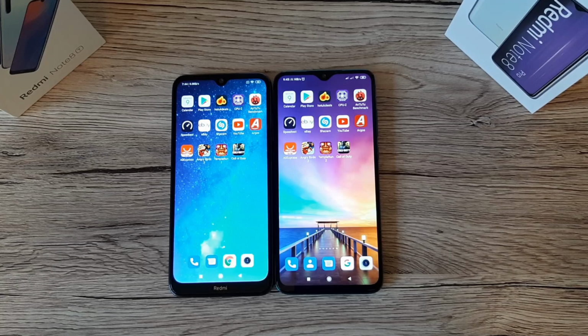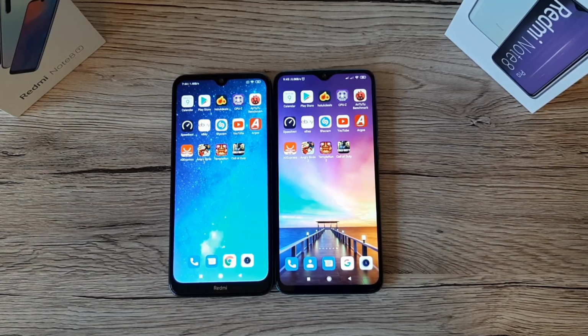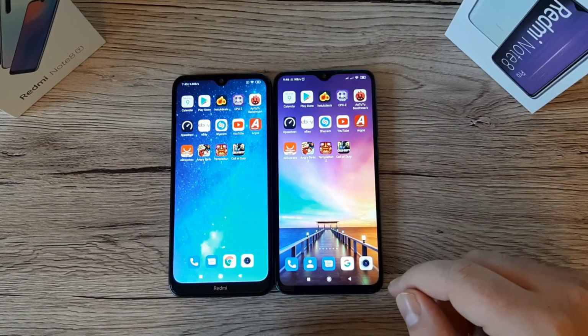Today we got an interesting video between Redmi Note 8T and Redmi Note 8 Pro. So today we're gonna do a speed test between these two phones. We're gonna find out which one is faster and you can make an opinion of which one you can buy. So we got Redmi Note 8T on the left and Redmi Note 8 Pro on the right.